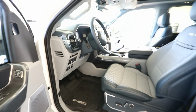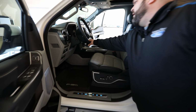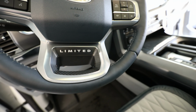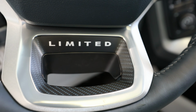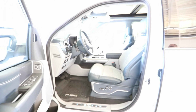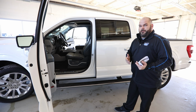Let's keep talking about one more thing before you leave. This is where it says Limited right here. Do you see how that protrudes down just a bit? So what that is, that's going to be your adaptive steering for the steering column. It's actually an extra gear that allows you to turn less revolutions with your hand, but amplifies the steering for the truck to negotiate at a slower rate of speed.